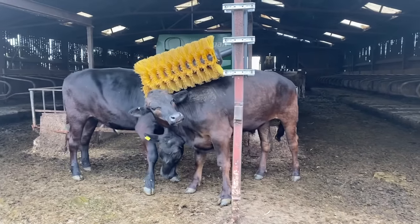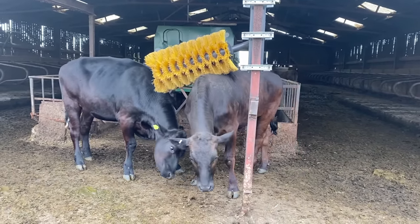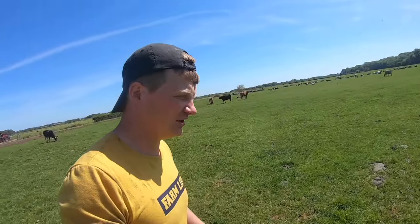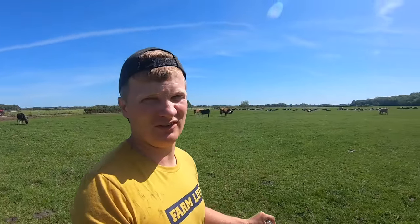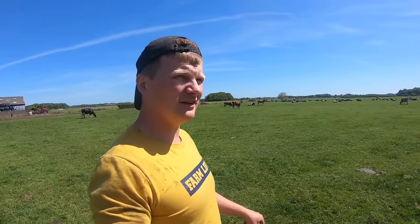Have two cows fighting over the brush. Surely this means I need another one. They absolutely loved it. You'd have seen them using it all the time. This is in the past couple of weeks. And the guys at Mayo Cow Comfort and Finneasy would like to send me another cow brush, but this cow brush is something different. A cow brush that goes into the field.